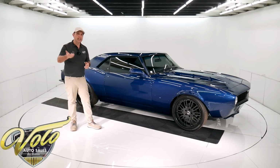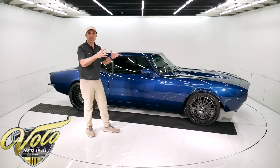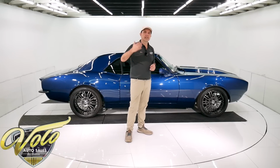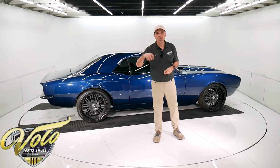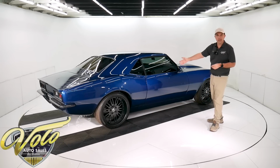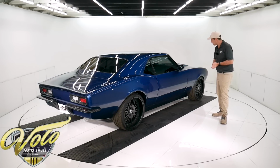Just like you see on TV, the Chip Foose cars, this has an artist rendering of what the car is going to look like before they even built it. I also have two binders, one of all the itemized invoices for building the car, and then another one filled with all the manuals and specs. Everything from how to operate the radio to the formula for the paint, but all the specs are in there. I'll show you that too.